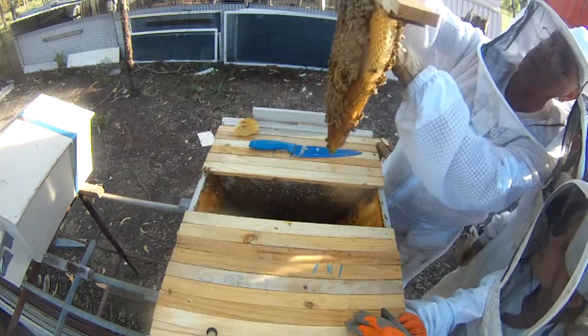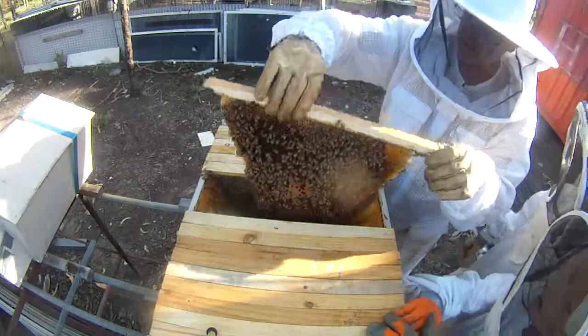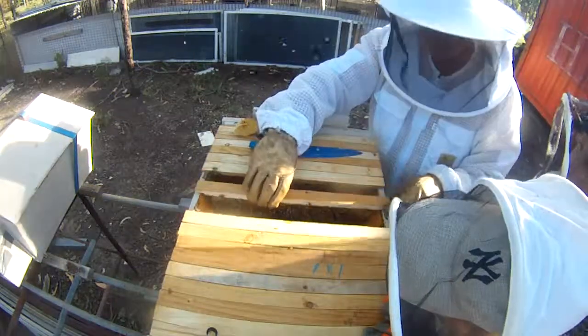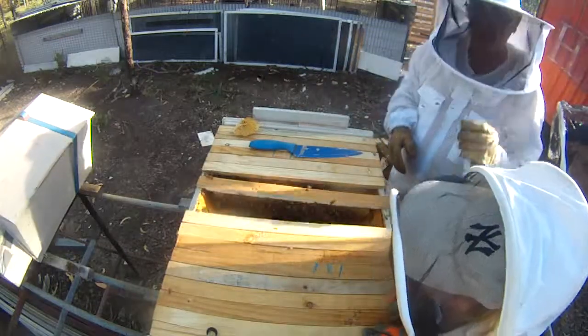Some larvae here, heap of larvae just there. Little baby. They lay them as little eggs and then they become larvae. How do you get a queen? They feed her differently. This one's smoking.